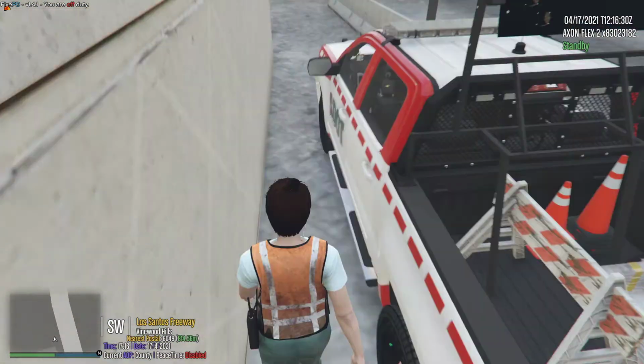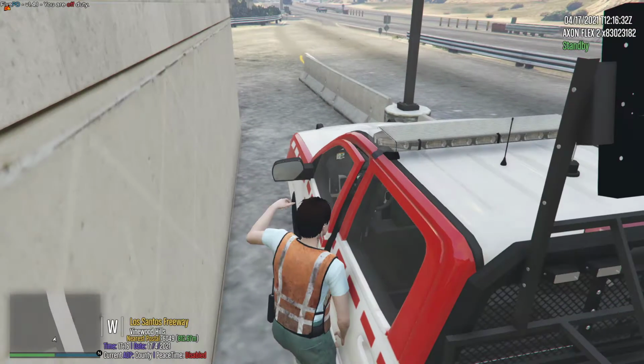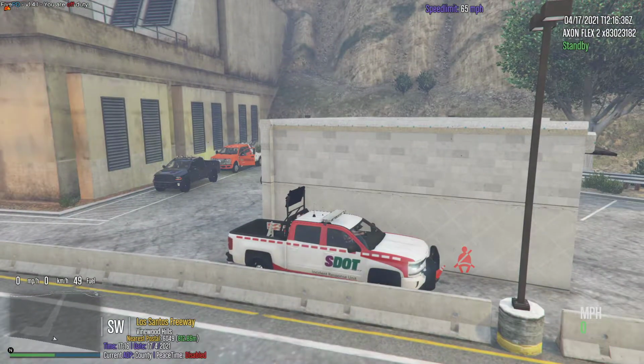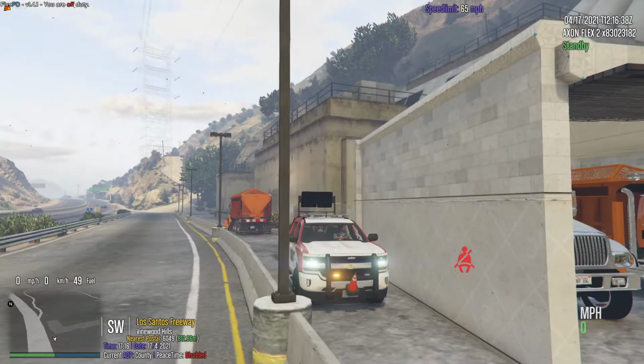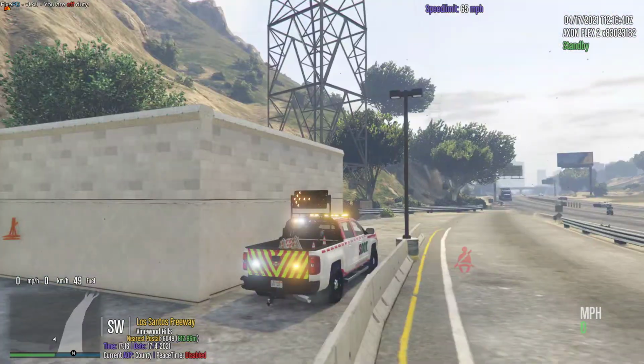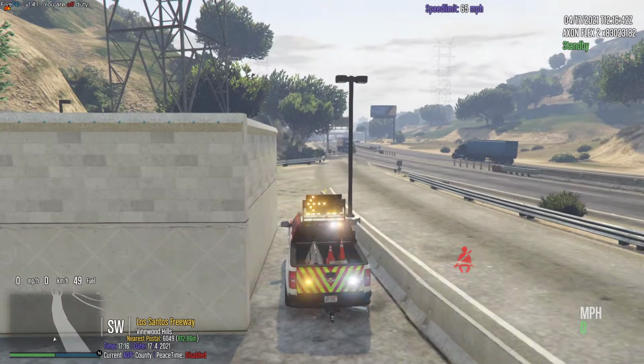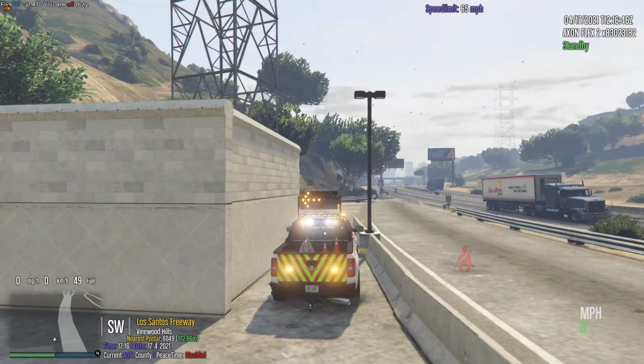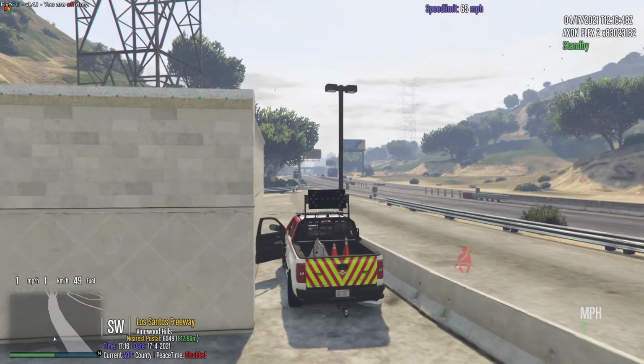And let me just show off the lights real quick on these wonderful trucks here. So there you go. There's the lights, and they are very well illuminated, along with a traffic signal arrow that can be removed or changed to whatever direction it needs to go.